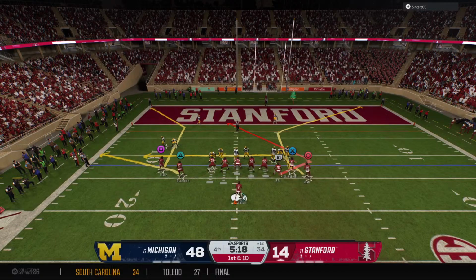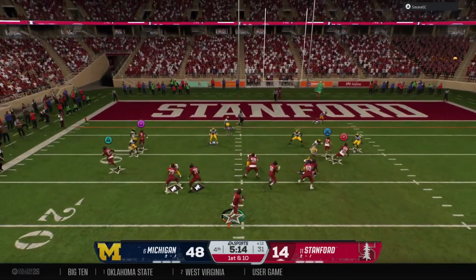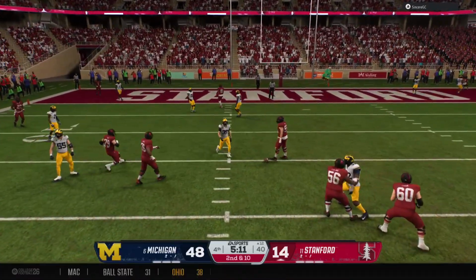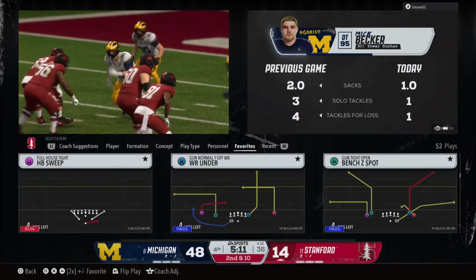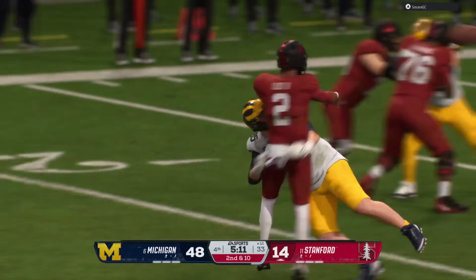Stanford quickly to the line. Might be calling a hot route. Looking to throw on 1st down. Can't find his man as he took a shot trying to deliver that football, and it'll be 2nd down. And it's going to be difficult for this offense, man. Just where are they going to find the plays?